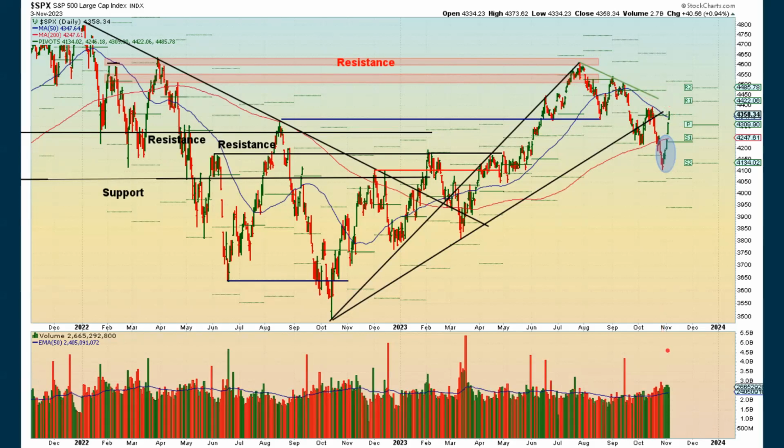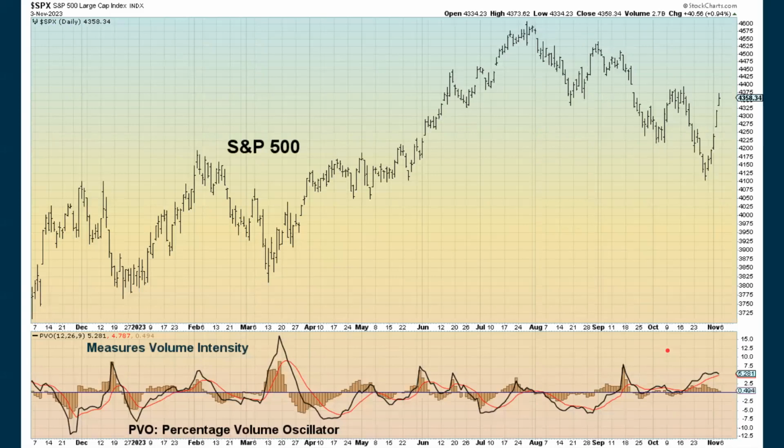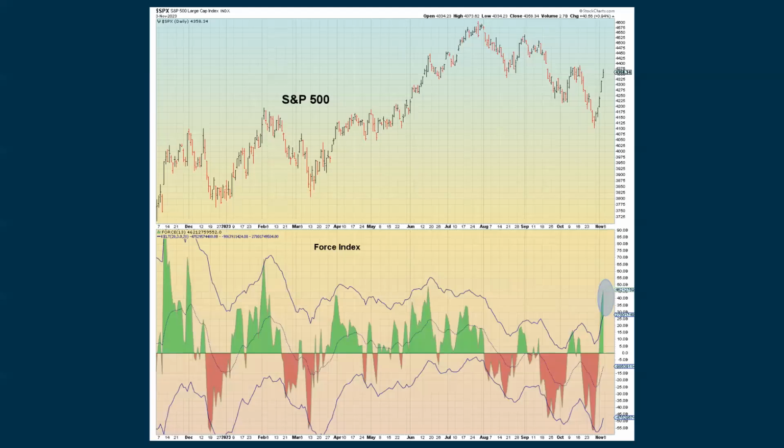And then down on the bottom, we were still above average with volume. We're rolling over just a little bit. We're still above average with volume, but it hasn't been as strong in the last couple of days as what it was previously. On a short-term basis, the force index is still hitting the upper Keltner band here, so that's extreme positive.